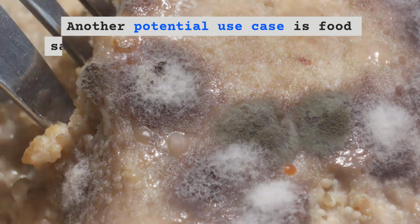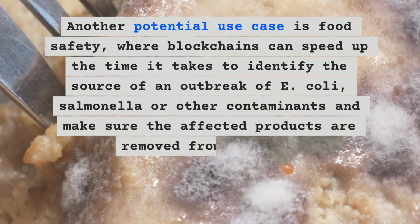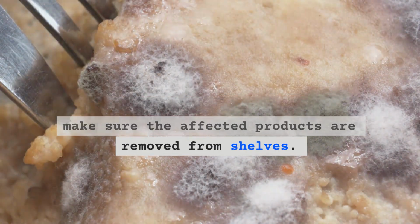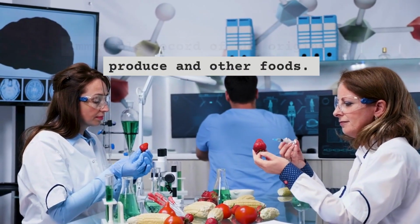Another potential use case is food safety, where blockchains can speed up the time it takes to identify the source of an outbreak of E. coli, salmonella, or other contaminants and make sure the affected products are removed from shelves. They could also provide a trusted, immutable record of the origins of produce and other foods.